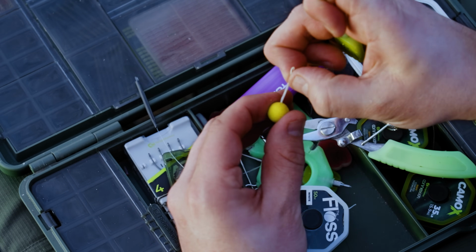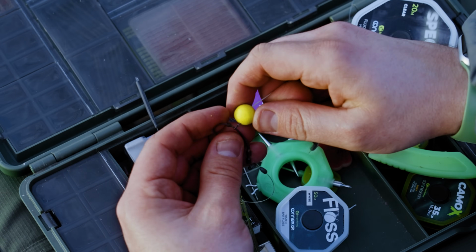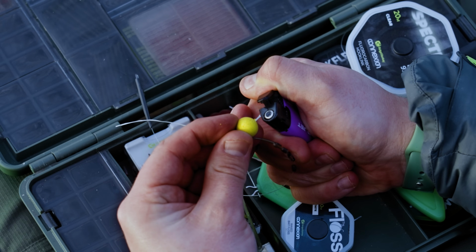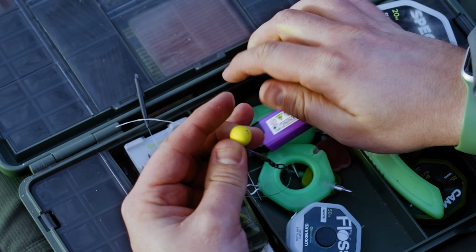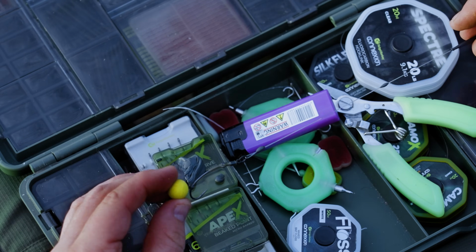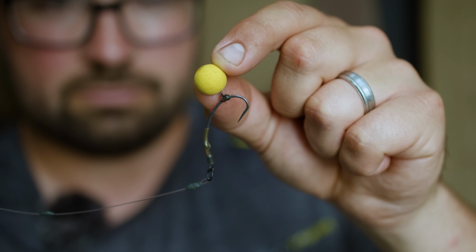And when I do this, I pull it down so it basically covers just the barrel of the swivel, no more. You don't want to reduce any movement, but just enough to cover the barrel before trimming off, and then carefully using a lighter to blob the end. And there you have it, the rig that's been so successful for me this week. A really good presentation, very versatile, and gives you a good hook to land fish ratio.